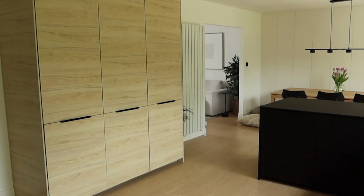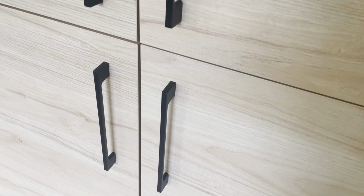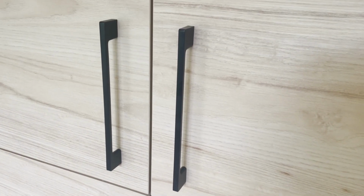We are actually in the process of changing out the handles just on our pantry units that has our fridge in there and opting for a more traditional, just practical handle.